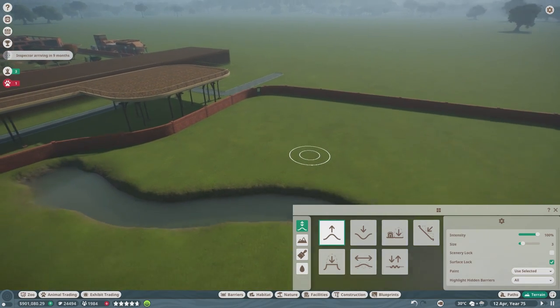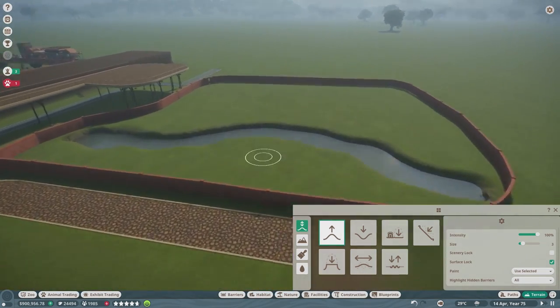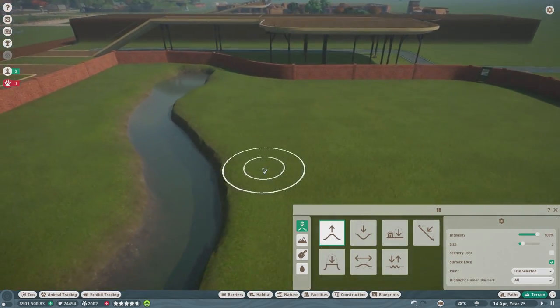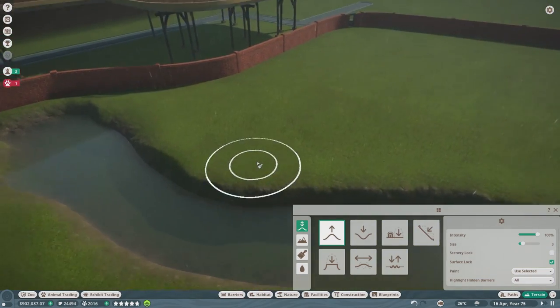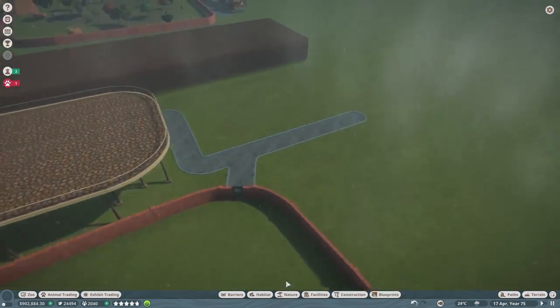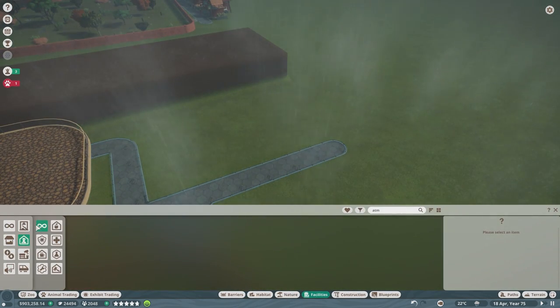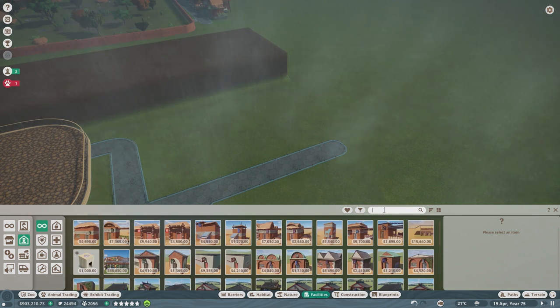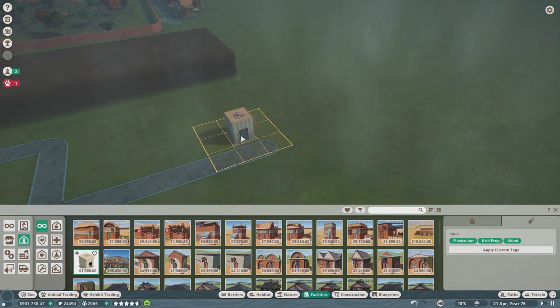Alrighty guys, so we've got the basics of the enclosure set up. You can see here, we've got a little river down the middle of it. I don't know if they'll be able to swim through it. I'm thinking they should be able to. We're going to have to wait till they actually get in here, which we should probably do. So we've got some staff buildings over here that we're going to be putting down. We've just got to drop them down first. So let's get these down and then we can go to the Animal Trade Center, we want one of these. We'll be making these buildings a little bit prettier down the line.